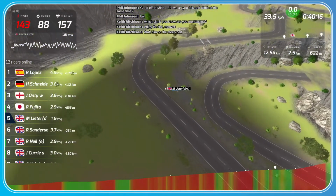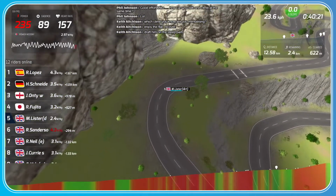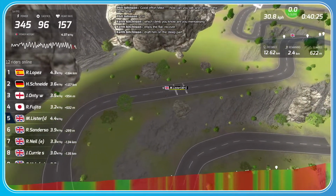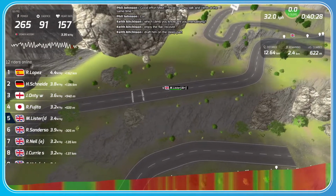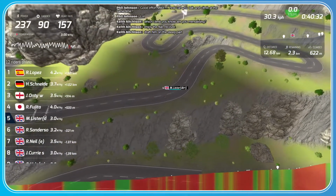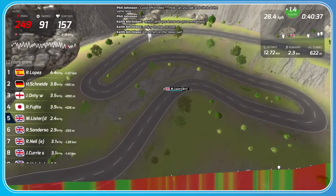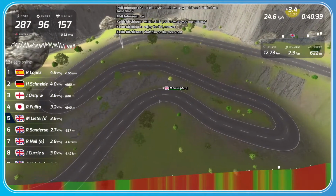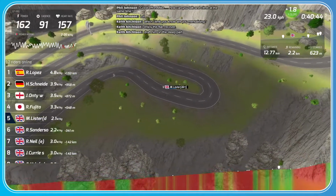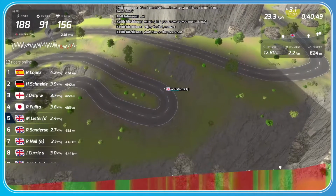Not sure I've offered many tips for this climb, but at least you can see it. Get your mental game prepared. Visualise it. Know what's coming up. 40 minutes in then. Another good 15 minutes to go. There's going to be some slow final kilometres.